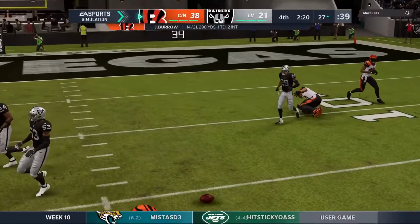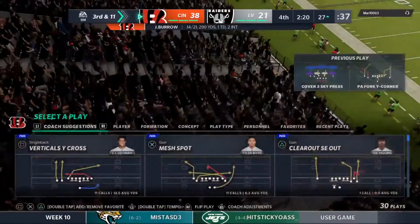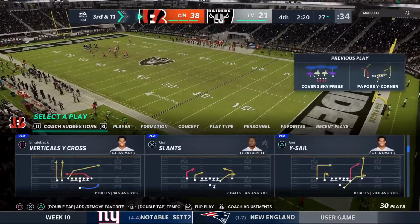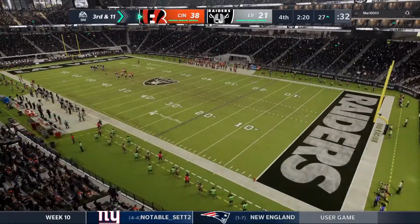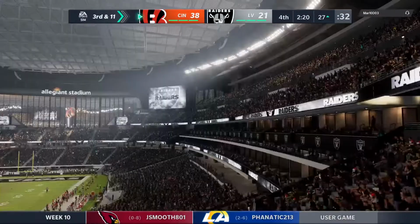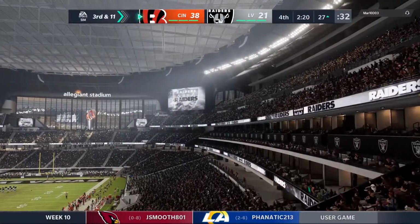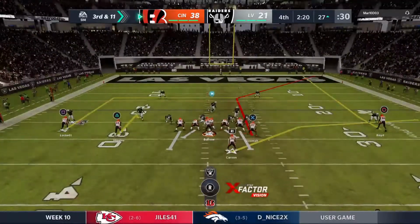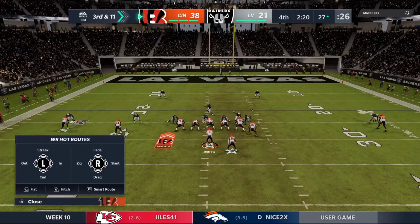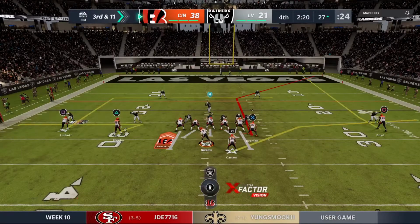And his throw's going to be incomplete. Jonathan Abram able to make the play defensively. And that's a nice job there because you've got to play the ball, not the man when in coverage. That'll keep you away from a lot of needless penalties, and he's able to knock that one away. Now, the Bengals on third down. They've been outstanding. 7 first downs in 8 tries. This is 3rd and 11.